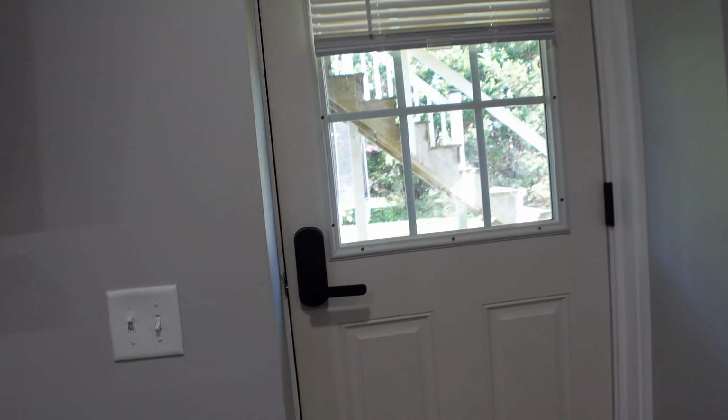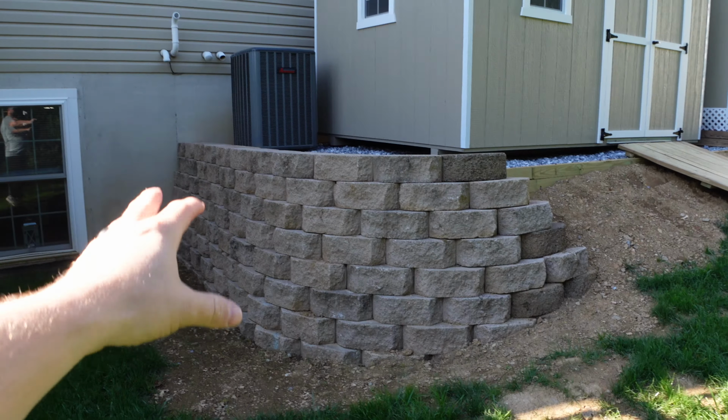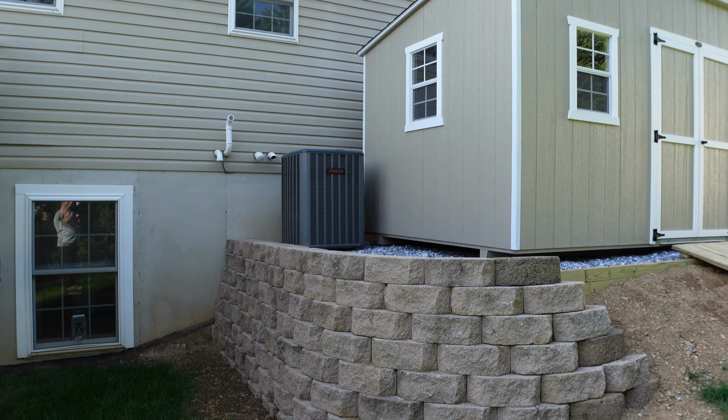Something I haven't shown you guys on camera yet is the fact that we've gone ahead and actually gotten a second shed, but it will not be for mining. So take a look. Shed number 2. We built this wall. Well, I didn't build it, I hired someone. We got this pad built. We had to move our AC unit here. And then on top of that, here's the shed. It's a 12 by 8.